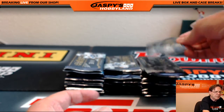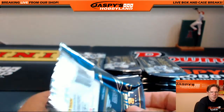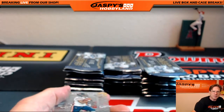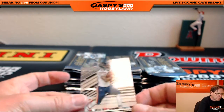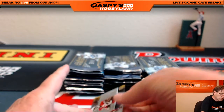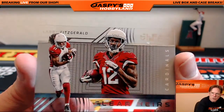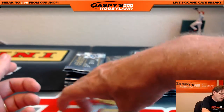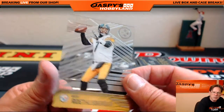Next pack. Upper Deck Basketball is sold out. Jeremy Langford for the Bears. Clear Vision, John Brown, Cardinals. And Big Ben, Ben Roethlisberger, Pittsburgh Steelers.